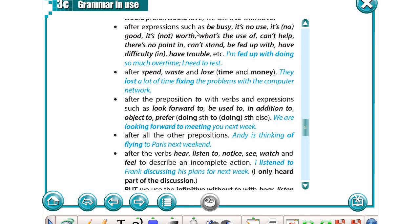After expressions such as busy, it's no use, it's no good, it's worth, not worth, we use an ing. I'm fed up with doing so much overtime. I need to rest. After spend, waste and lose time and money, we use ing. They lost a lot of time fixing the problems with the computer.